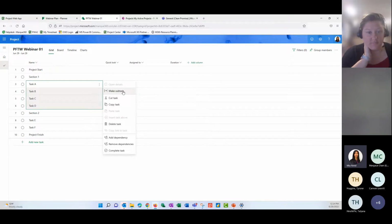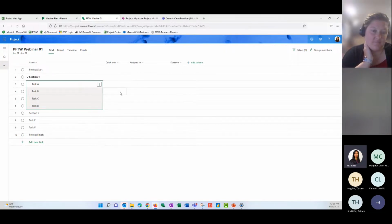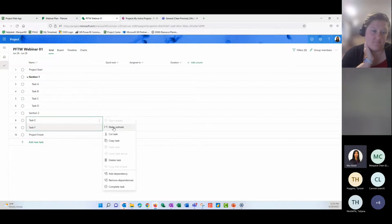So notice here, some of the options that you may be used to in Microsoft Project Professional or other applications are also here. So if I made a mistake and I need to delete, I can do that. Notice I can add or remove dependencies or mark something as completed from here. But for right now, I'm just going to give this schedule a little bit of shape and indent a few tasks.